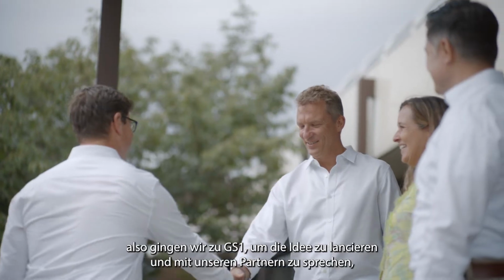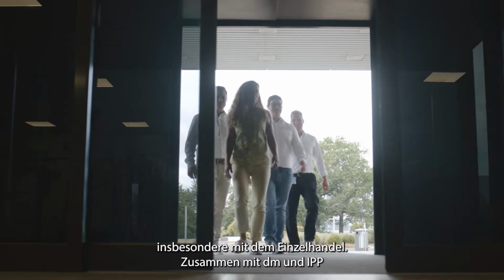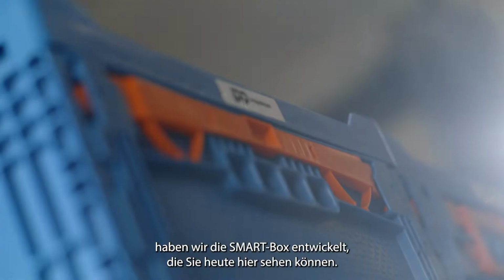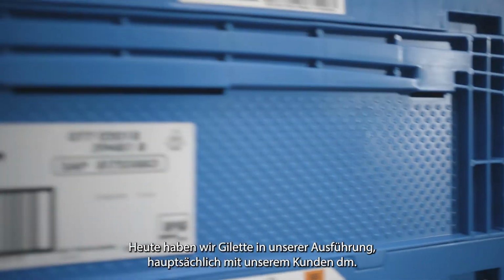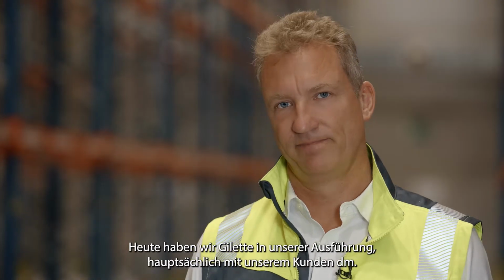The first ideas and the first tests were very successful, so we went to GS1 to launch the idea and talk with our partners, especially from retail. Together with DM and IPP, we have developed the Smartbox, which you can see here today. Today we have Gillette in our execution, mainly with our customer DM.